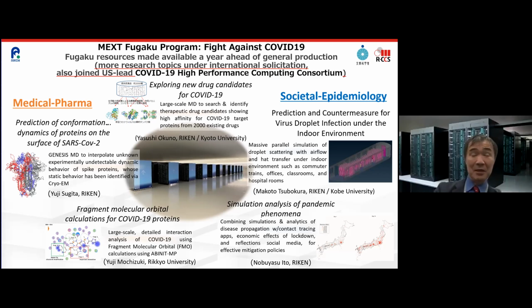Of course, there's a long story as to how this program was set up very quickly, in a matter of weeks. But by and large, it was set up, and there are currently 5 teams combating COVID-19, and we'll have more. We're still soliciting, and we have also joined the U.S.-led fight against COVID-19 using HPC. If you categorize these 5, 3 of them are dealing with COVID-19 at the molecular level. That is to say, they are intended to study the behavior of the virus and also search for various cures, such as drugs and vaccines.